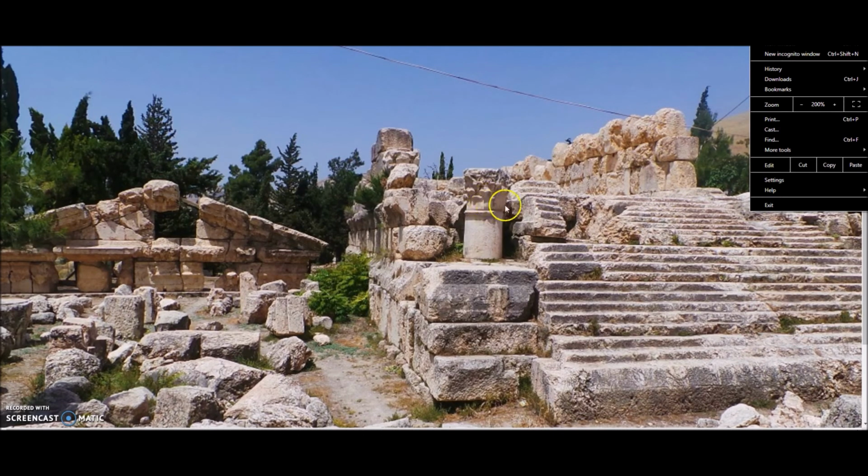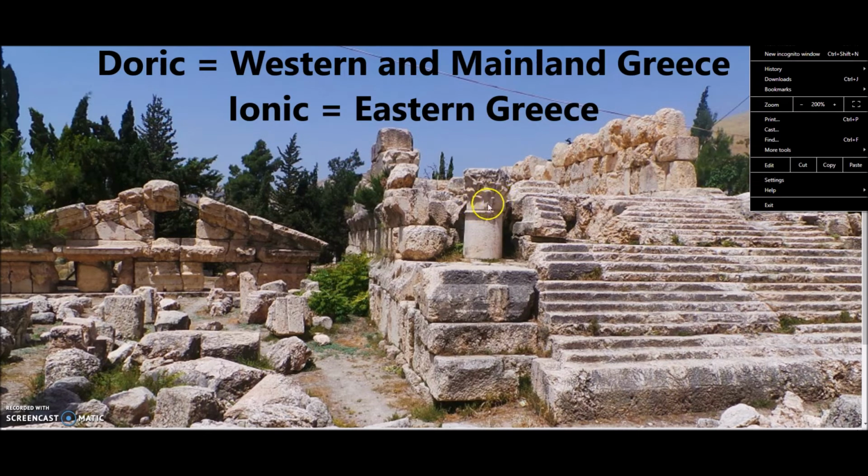And again, you see the Corinthian style columns, the very flowery capitals. These, I don't know what to make of these. They're supposed to be attributed to the later time period, but if these structures are as old as we're saying they are, they should not be here. We should see Doric and Ionic, but not in Turkey. We only see that in Greece.